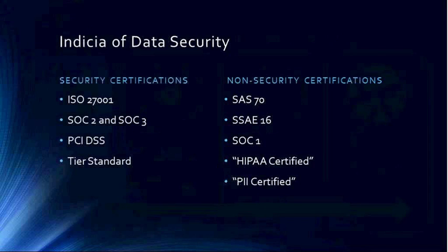All right. Now, I wanted to put this slide in here because I think a lot of us think, I'm not a security expert. I'm not a technologist. How do I go in and audit a vendor for security? And a lot of times the answer is you can't. Is there a cheat sheet? And kind of.